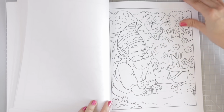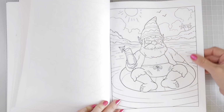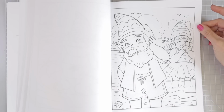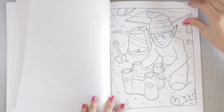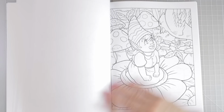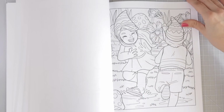And I believe that was part of what was so funny on the last Ava Browne flip through that I did with the gnomes. That was just so funny because the expressions on their faces were just the funniest thing. But I don't know, I think Ava Browne is sort of known for that when it comes to these little gnome books. Like here's another one with a very expressive face. They're just the cutest things ever.